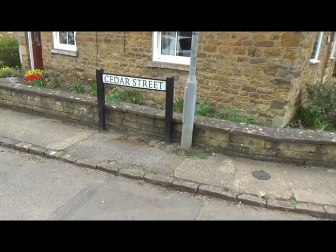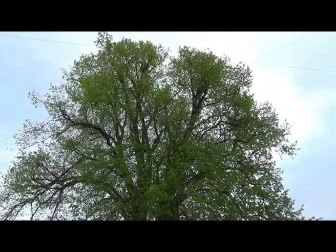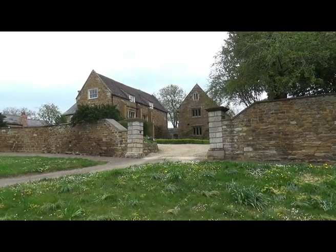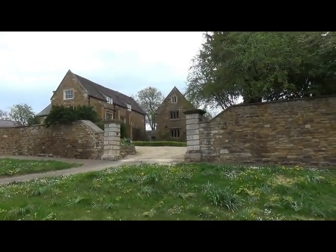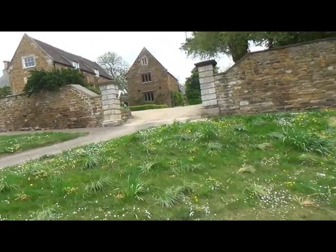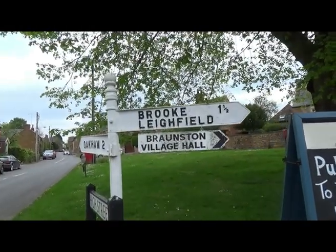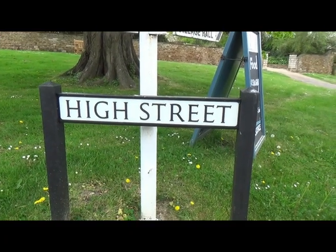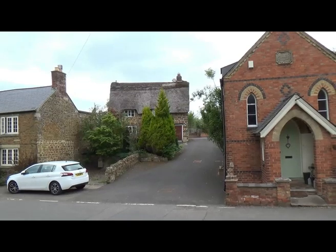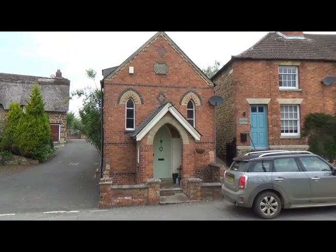This is called Cedar Street. And this magnificent tree is the one that the road is named after, cedar. There's a lot of very old houses in this village. That's one of them. Thatched cottage is where the blacksmith used to shoe all the horses in the village, and that little place was once the village school.